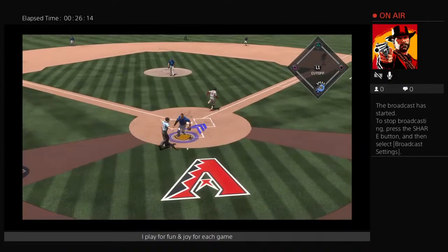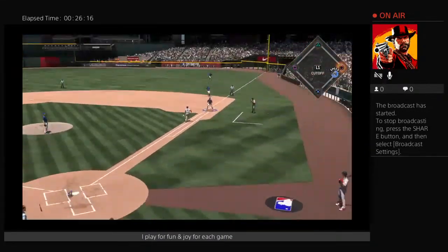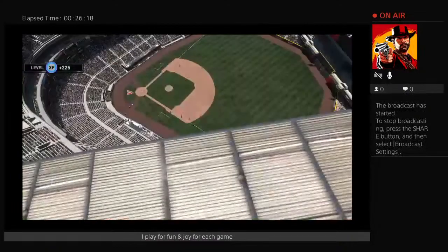Breaking ball, and he gets him to chase it in the dirt. Up with it, Sanchez. And the throw to first ends the inning.